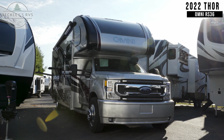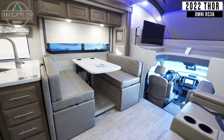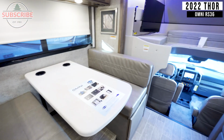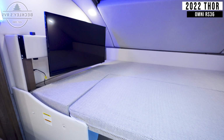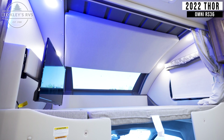This 2022 Thor Omni RS36 is for sale today at Beckley's RVs. Starting inside, you'll notice your booth dinette seating, which can be converted into an additional sleeping space. Next to this is your loft bed with a flat screen TV. Here you'll also find a motorized window shade.